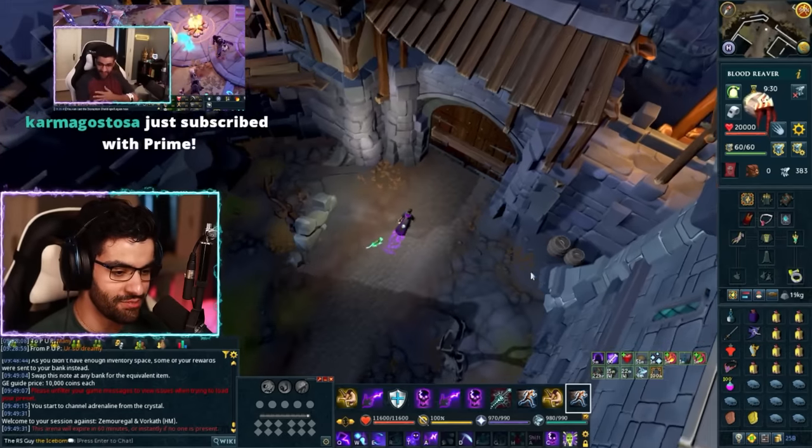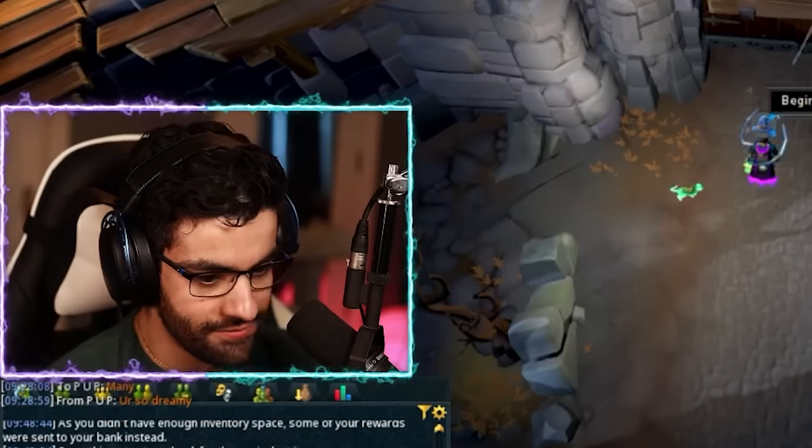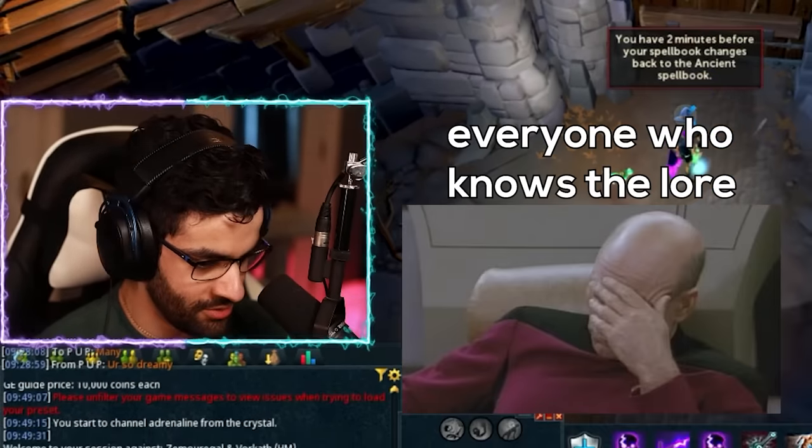You know that Zemo is related to Blackstone, right? Yeah, totally Mod Shogun. I know a lot about lore in RuneScape.